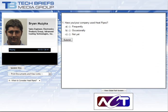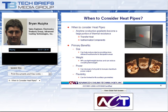Okay, thank you for those who are participating in the survey. Now we'll move on to look at when to consider heat pipes. Heat pipes can be used anytime conduction is the limiting thermal path. If you need to transfer heat along a surface, move heat from one point to another, or isothermalize components, heat pipes are a practical solution.